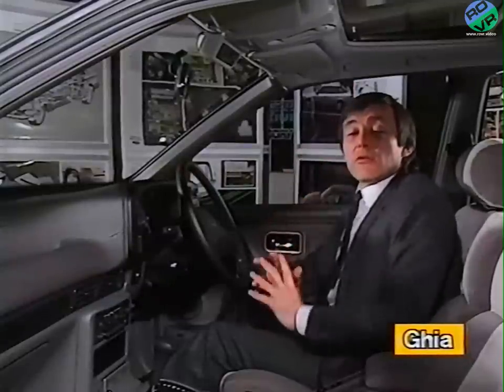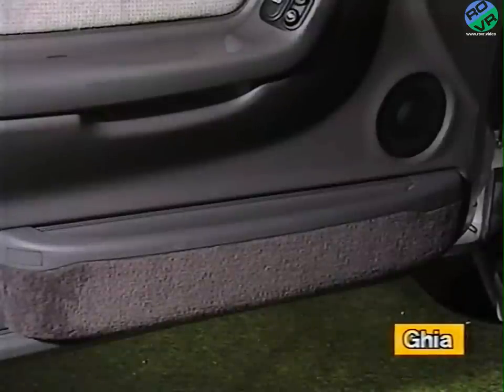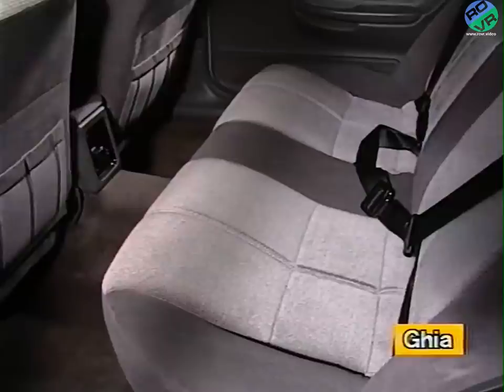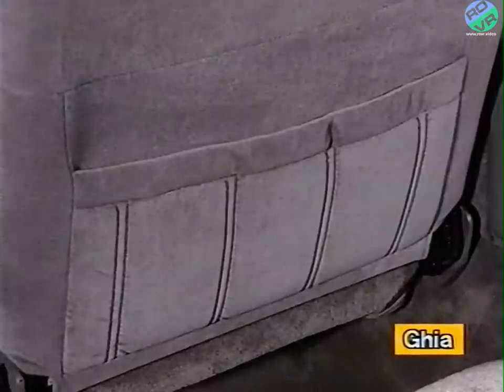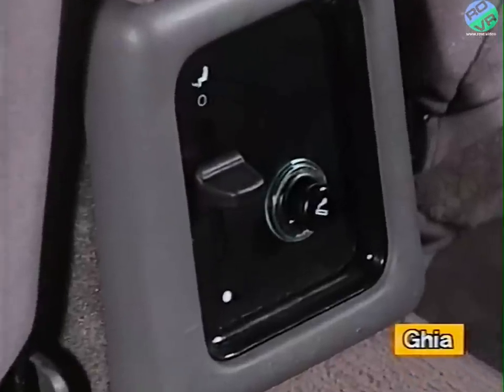A manual sunroof is a standard feature on Granada Ghia. In terms of trim, the colour-keyed carpet also appears on the door bins, and the seats are trimmed in Savoyan crushed velour fabric. While here in the rear, the seats have map pockets in their backs. And here's a nice touch, a separate heater control for the rear compartment.